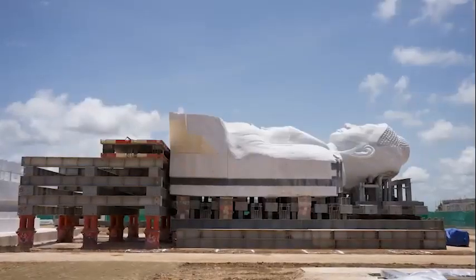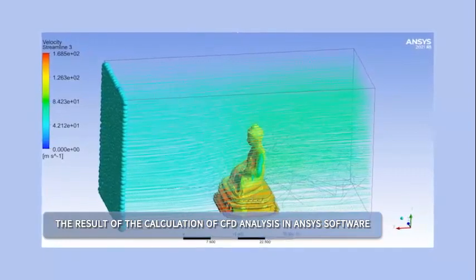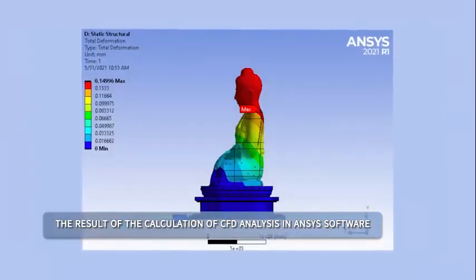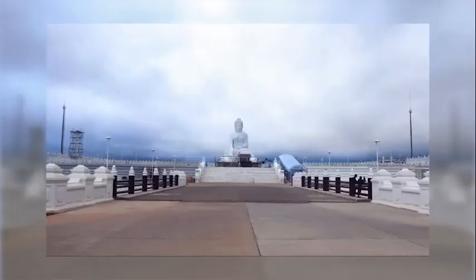Designing for their own weight, analyzing and designing to withstand storms, design analysis and calculations were carried out to enable the structure to withstand earthquakes and protect against the danger of lightning strikes.